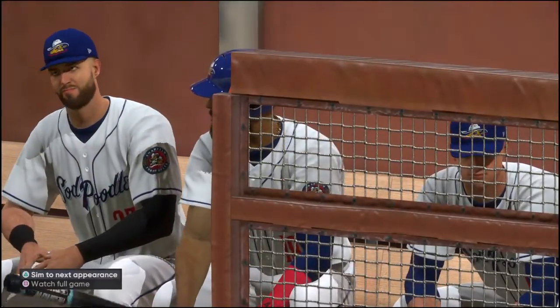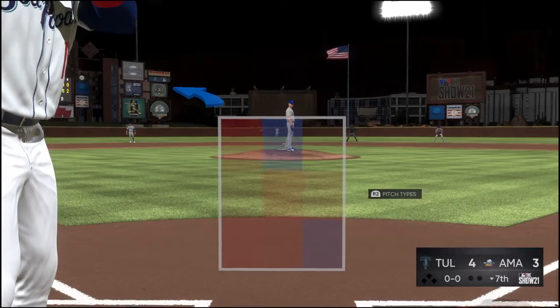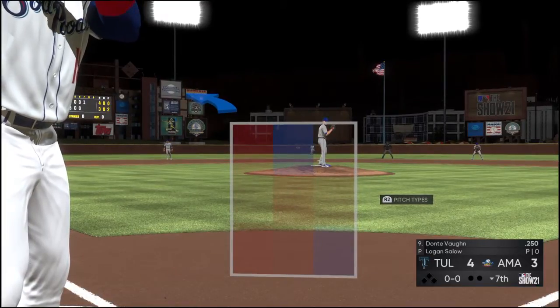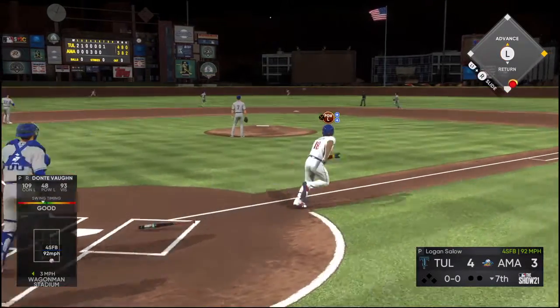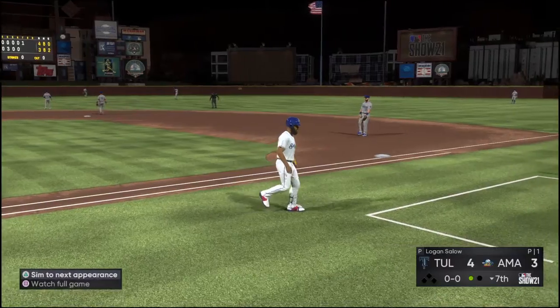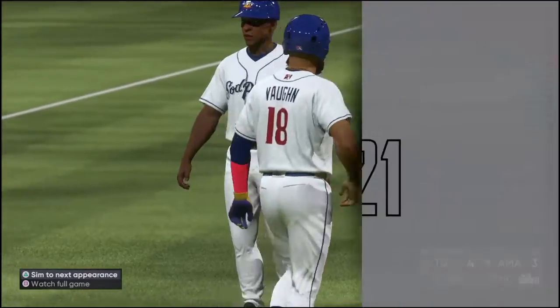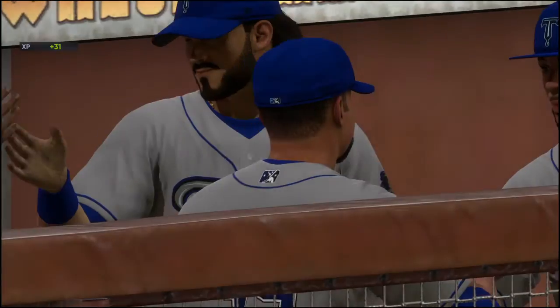And it would appear we'll have a pinch hitter here to start things out in the bottom of the inning. Ladies and gentlemen, your attention please. Pinch hitter, Dante Vaughn. Swing and a liner. And the pinch hitter is retired here, one away. Jeremy Beasley will come on in relief.